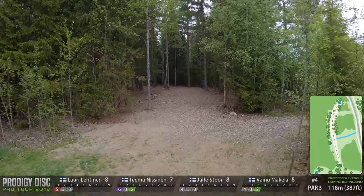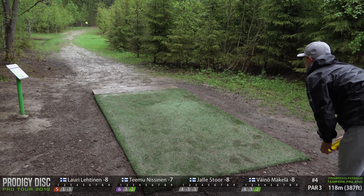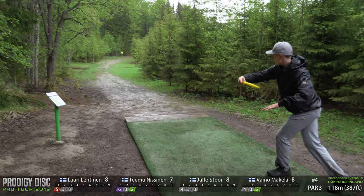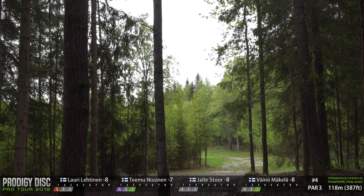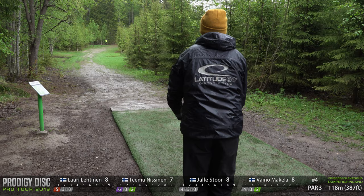As you can see, very tight fairway here. You do not want to get off the fairway because it's going to be tough to scramble and get to the basket. You're going to see a lot of players go with either a smooth forehand, but I imagine you're going to see players like Jalle and Väinö, as you can see here, go with that smooth backhand, slow turnover. Yeah, you want to get something with late flip on this one. Don't want it to ride to the right away.